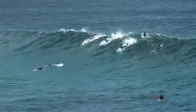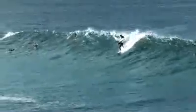One of the main hazards are waves. Obviously, when you go in the water, you're going to encounter waves. And sometimes waves break quite powerfully by curling over and plunging down on the beach face. And that's called a plunging wave.